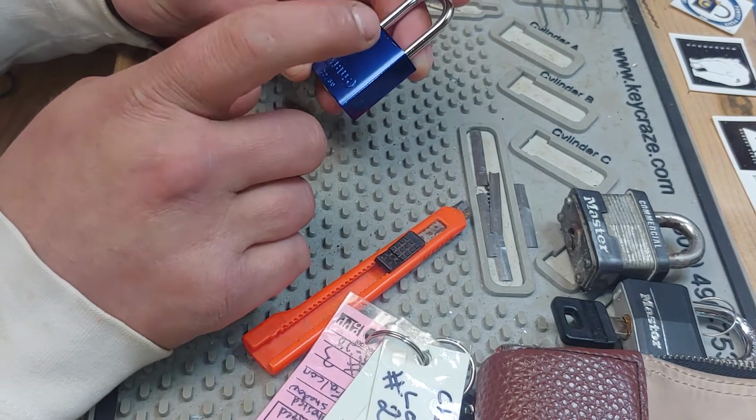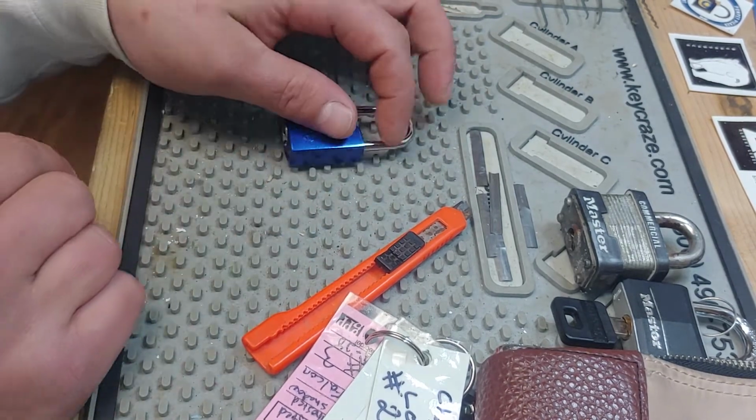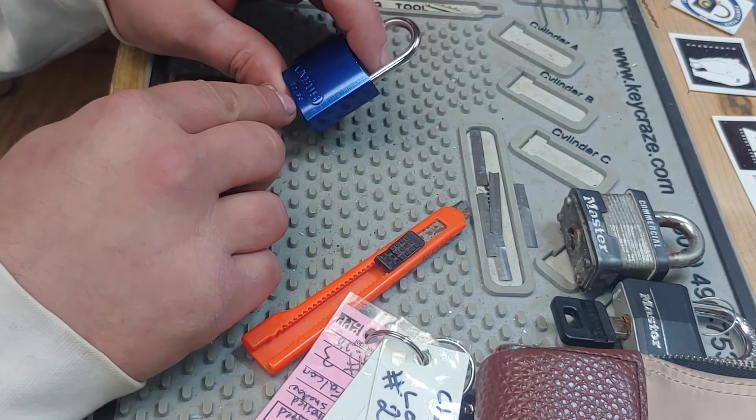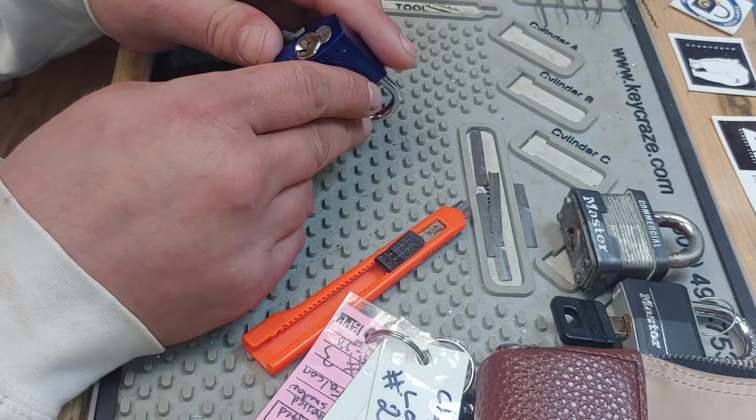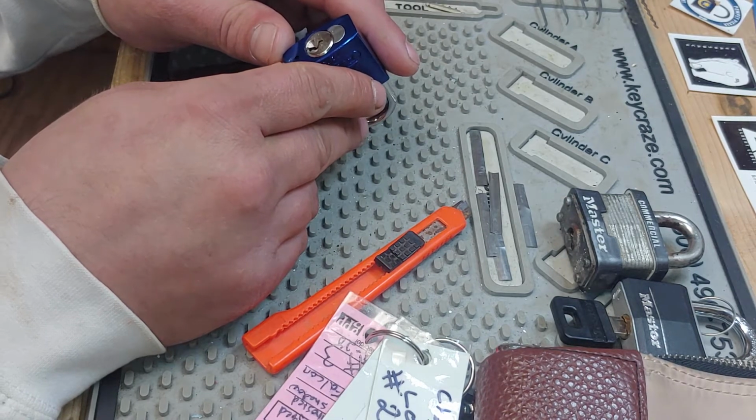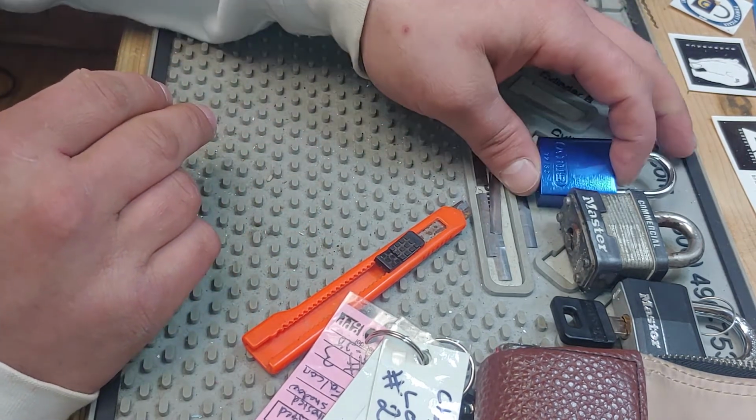I also sent him a 7230. Very nice. Cool. That is a very cool blue. I love blue. It's my favorite color. Very nice. Very, very nice.